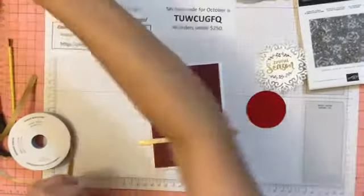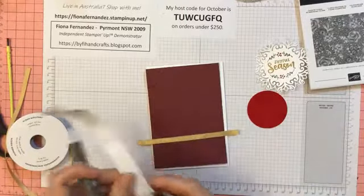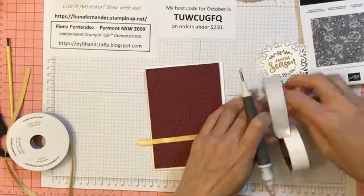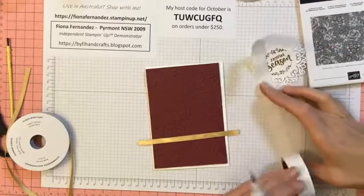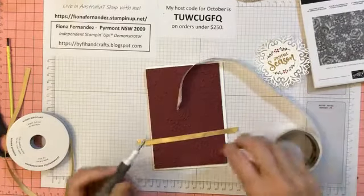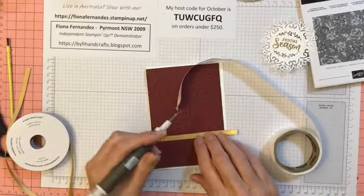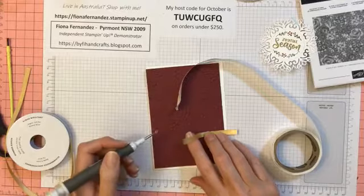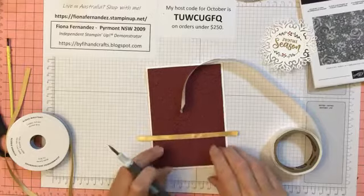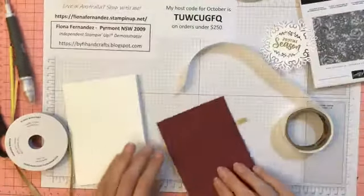Right, about there. So I'm going to actually put a dot behind it to hold it there for me. Just get rid of that little bit of velvet. Where are my dots? They're hiding. Try not to fling them around the room. Yep, it's going behind everyone. Right, I'm just putting a glue dot under there because I want to hold it still while I turn it over.